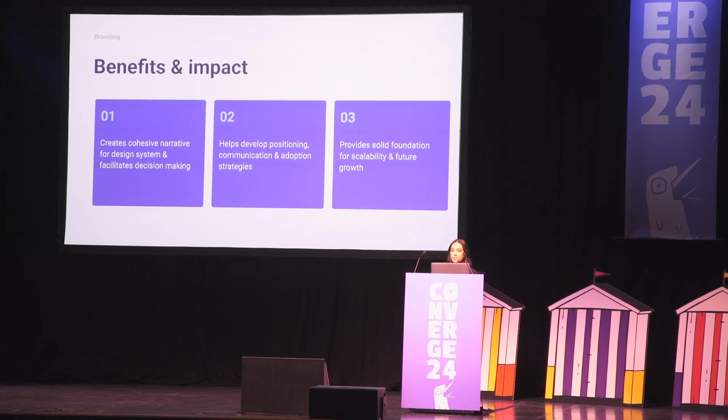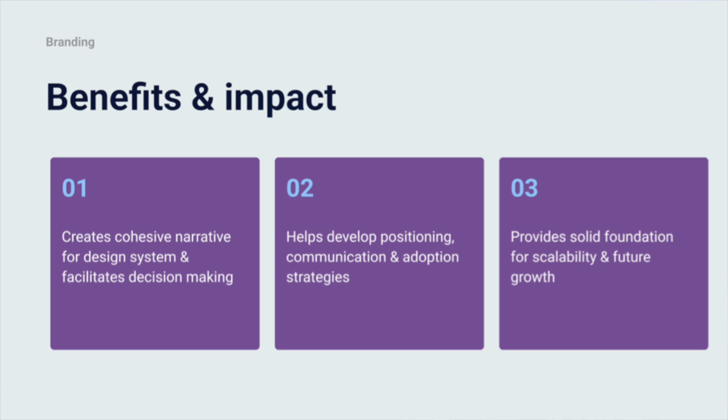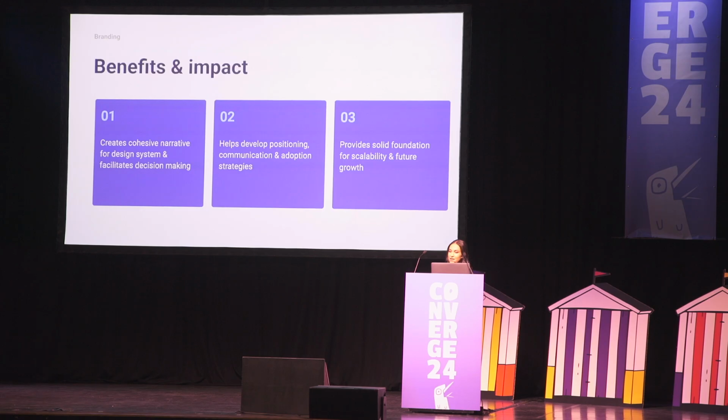Content designers come from various disciplines and backgrounds: communications, marketing, public relations, social media management, you name it. That diversity makes us uniquely positioned to flex to the many different needs of design systems. And finally, it provides a solid foundation for scalability and future growth. By starting to develop a brand for the design system, we're feeding our vision of where we want the system to be in 2 years, 5 years, and beyond.